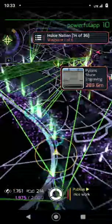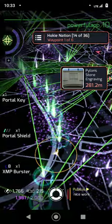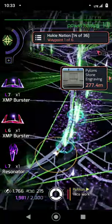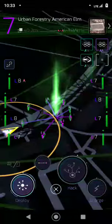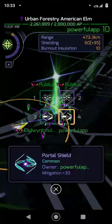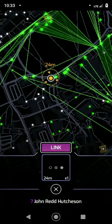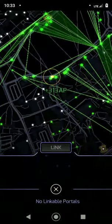Yeah, it's literally that smart. XM reserves 84.5%. 74%. XMP resonator. XM reserves 89%. Hacking possible. Portal in range. XM reserves 87%. Shield deployed. Acquired. Establishing portal link. Portal link established. Excellent work.